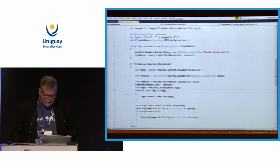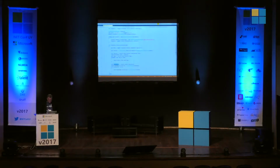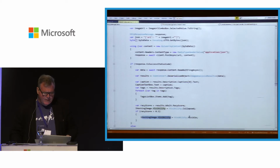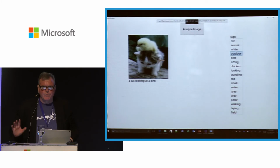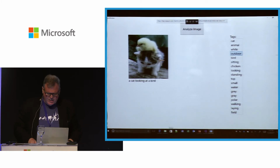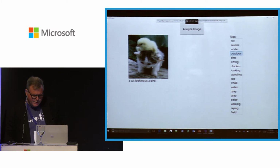I loop through all of the tags, and I display them in a list box. I also get the RACI score. If the RACI score is above 0.3, then I have a special image that's hidden by default, and I make it visible. There's actually one of these images in here. I don't want to alarm you, but there's one image that has a score of 0.31. And there I'll show you the RACI image.